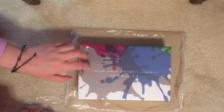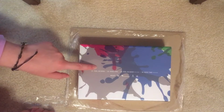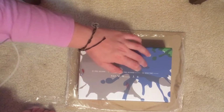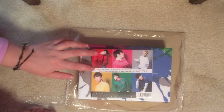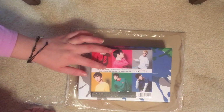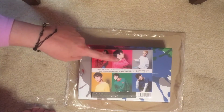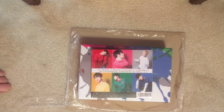As we can see, the Ultimate Edition has 4 songs, which are the title track, Feel So Good, the brand new song, Good Time, and then instrumental versions of those 2 tracks. Whereas Type A has, on the CD, Feel So Good and another new song called Freaky Sound, as well as the instrumental for those songs. And the DVD has the music video for the Japanese version of Feel So Good, as well as the making of that video.